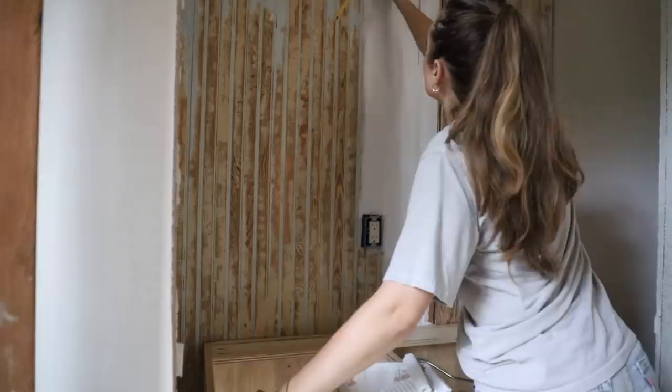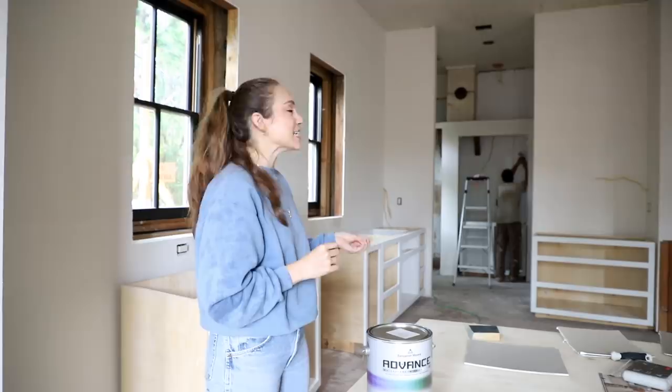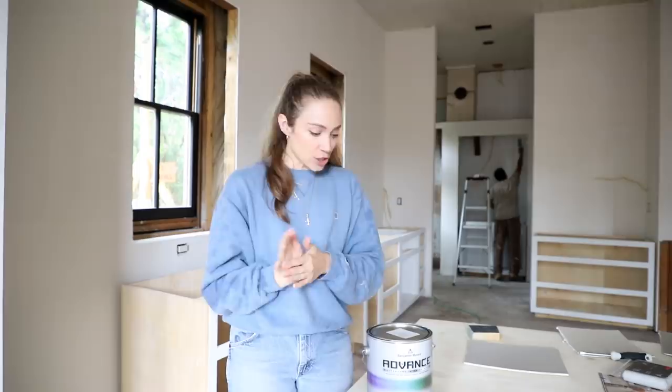Good morning, guys, it's paint day. Romeo is back here. I've got him caulking all the little seams and beadboard. I feel like he's gonna be just as particular about filling all the holes as I am, aren't you? Yeah. He's already doing a really good, detailed job. So it is paint day.